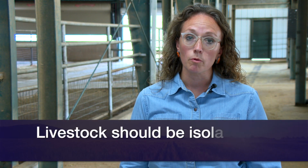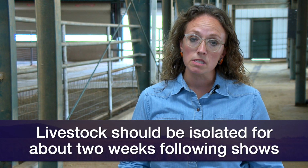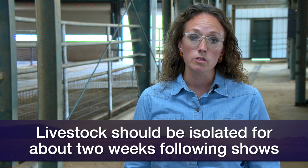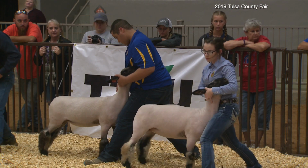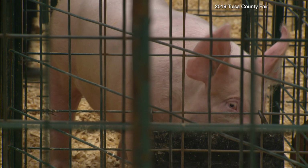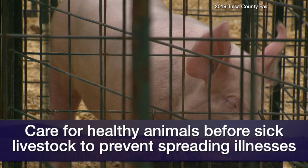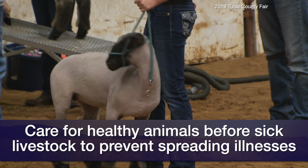So ideally, we want to keep those animals that attended the show, at a minimum, isolated from the rest of the group at home. We've got lots of families with youth exhibits, but they also have commercial herds on the place as well. And so we want to keep those show animals isolated for about 2 weeks as best possible, for both contact, as well as we don't want to be the carrier of disease from sick animals to healthy animals. And so we want to make sure we care for anything that's healthy first, and care for those sick animals last.